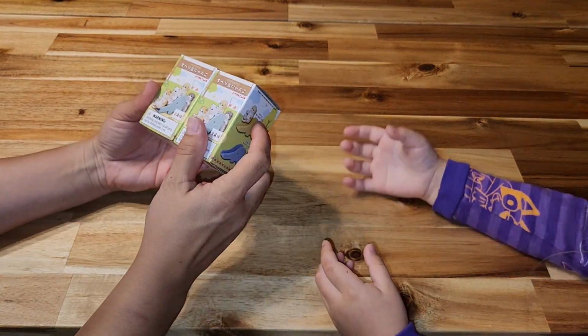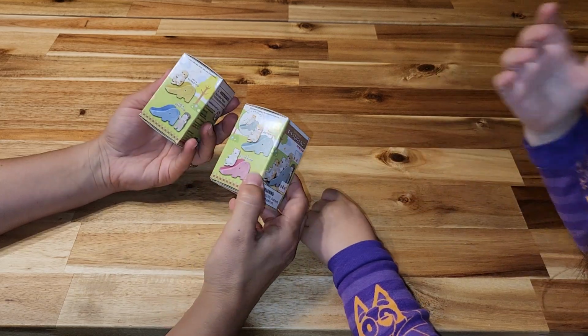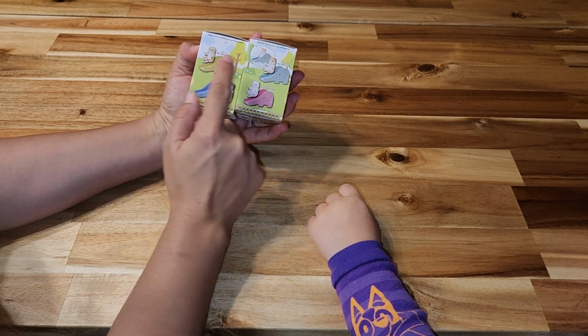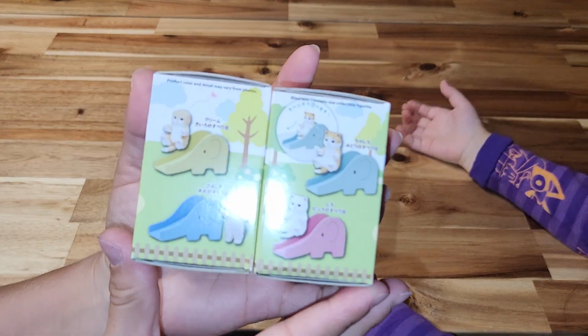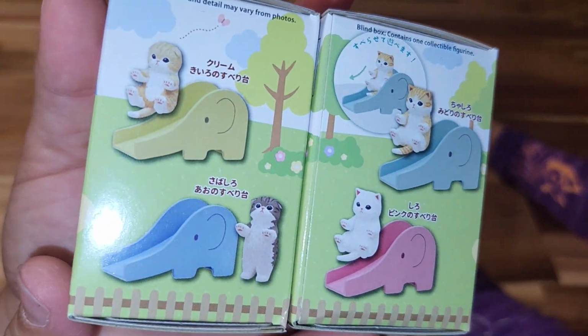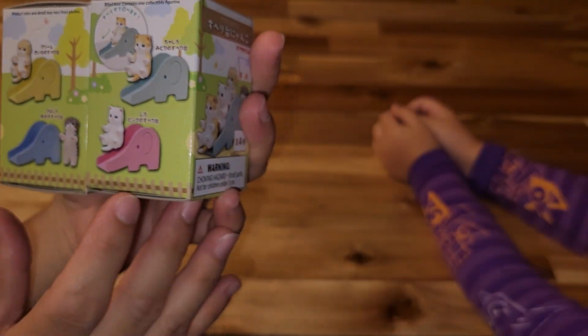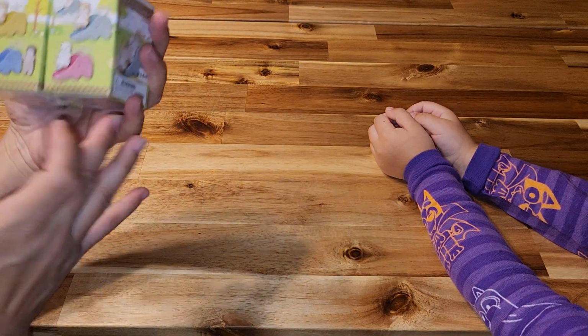So hopefully... Is Rafiko standing up? I think only one of them's standing. See, this is the collection. This one's sliding, this one's sliding, and this one's sliding, and this one's standing. So, that is the collection. But can you move the legs? No, you can't move their legs. But I think they'll still sit. Maybe. Hopefully they sit. I don't know.